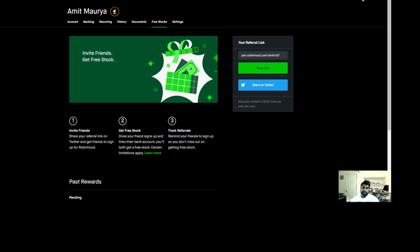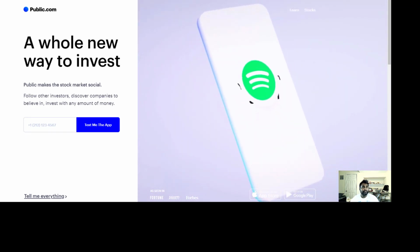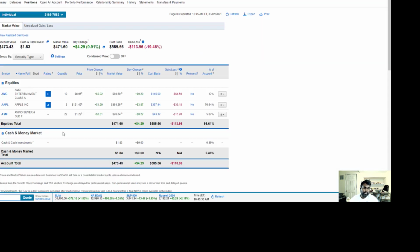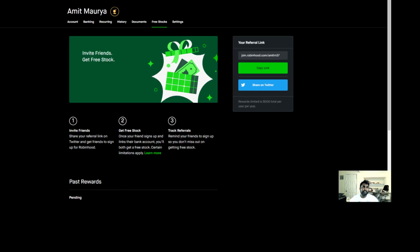I'm going to give you a couple of examples of brokerage accounts, which could be Robinhood, Public. You have to have an app, downloaded on either Android or Apple. You can also get Webull, there's Charles Schwab, and there's M1 Finance. These are some of the platforms where you can open an account, and through these companies you can actually buy and sell the stock that you might be interested in.